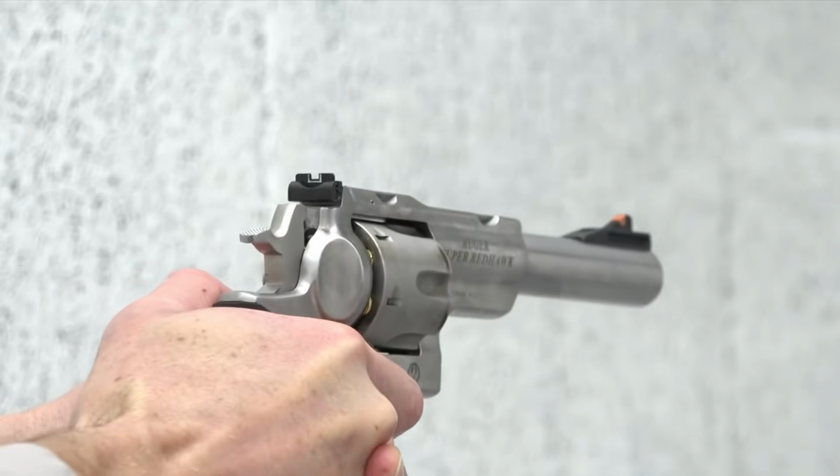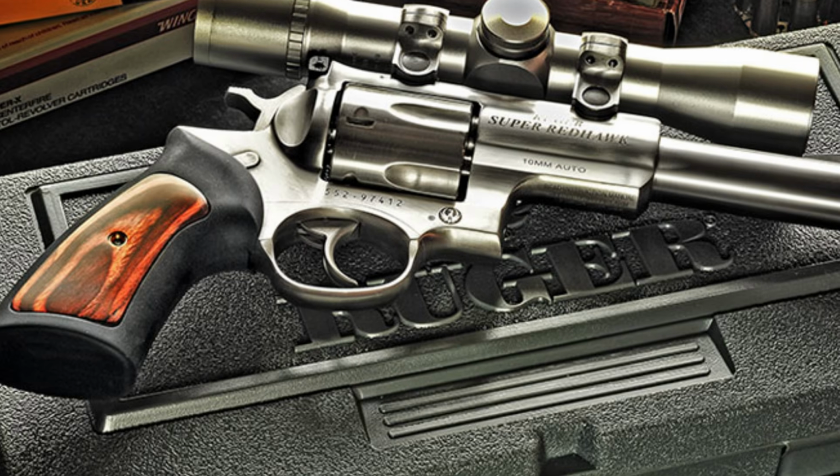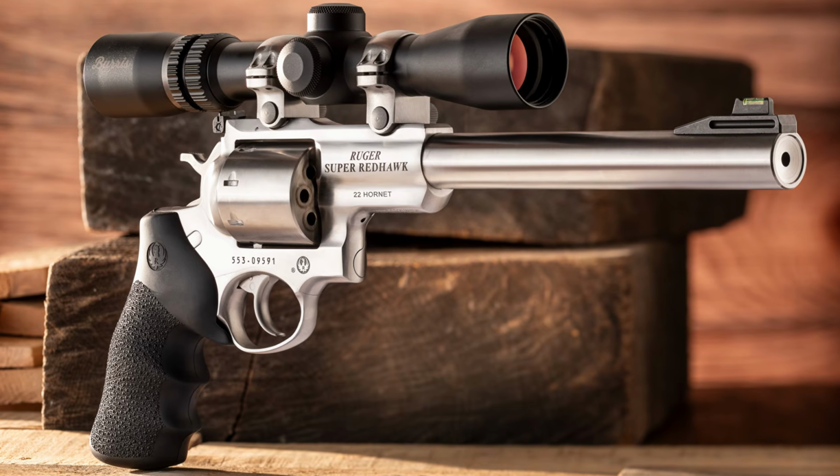The price usually runs for around $1,400. And while that is not cheap, most of the folks who own one will tell you that it is worth every single penny. The Super RedHawk is a revolver that you can trust when the stakes are high.